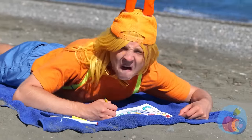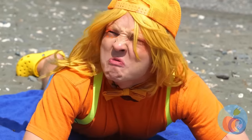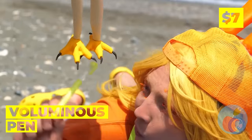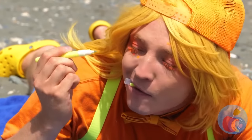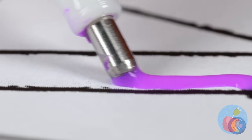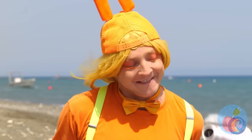Please tell me that's just sunscreen. Oh no! Seagulls! Hide your lunches! No, wait! They want to help! Look! This pen really perks up your art. And we're just getting started.